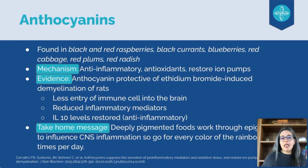Anthocyanins are another type of polyphenol, and they're found in these deeply pigmented berries that are black and red and blue. So when you're looking at food, you're looking at colors because that's where all the healing molecules are. So anthocyanins are also anti-inflammatory. They are potent antioxidants, and they do a lot to restore balance in cells, working on ion pumps. You don't have to know too much about that.